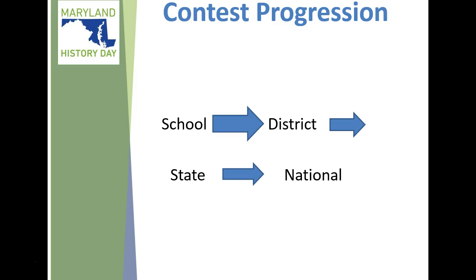Then once they start their projects, they will either have a school contest or the teachers will select projects that will advance to the district contest. And then from the district contest, they send their top 2 in each category to the state contest, which is what we host. And we have this year nearly 700 students coming from across the state. And then out of that 700, we will whittle it down to between 60 and 70 students who will go on to represent us at the national contest in June at the University of Maryland in College Park.